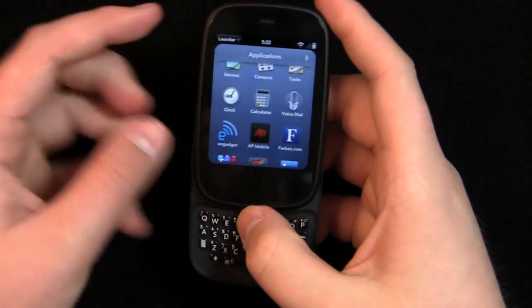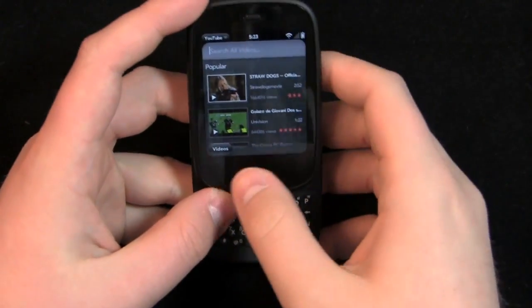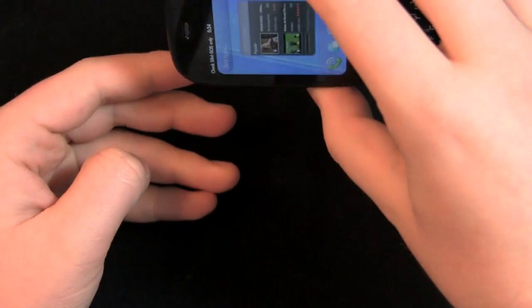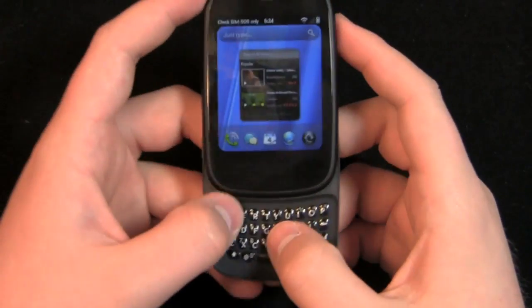And last but not least, the YouTube application. We'll take a look at that, and you can see it's this kind of native application that comes with it. And again, let's see if it transitions from portrait to landscape when we back out of it. Doesn't look like it does. Oh well, but a lot of the apps do.